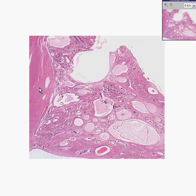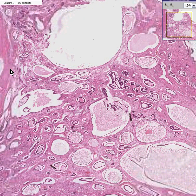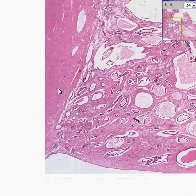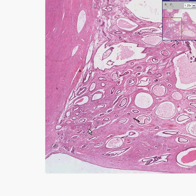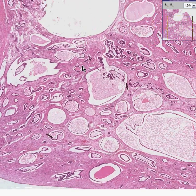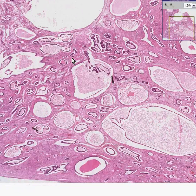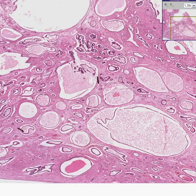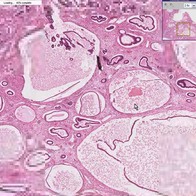You can see the thick wall of myometrium right here. You can then see that this is all polyp. You can see where the polyp attaches to the endometrium. You could notice that when you look at the glands of the polyp, whether they're these wide distended cystic glands with strips of mucosa like you see here, or whether they're little irregular sinusoidal snake-like clumps of glands.